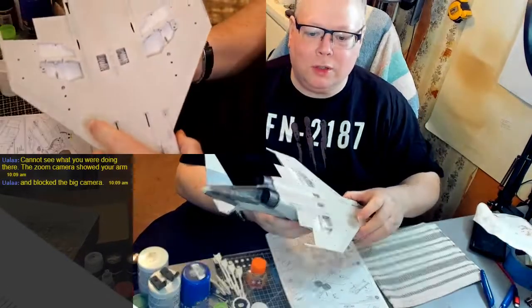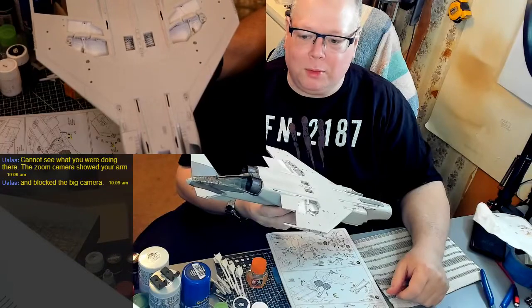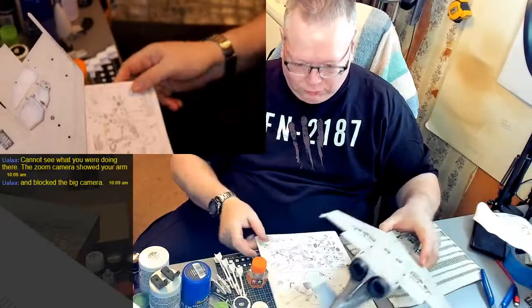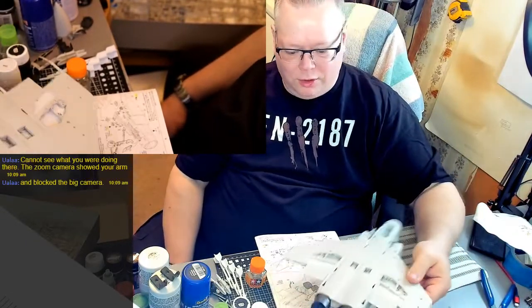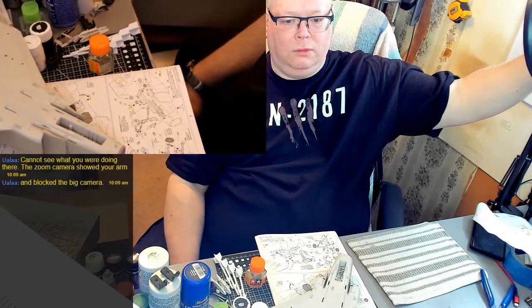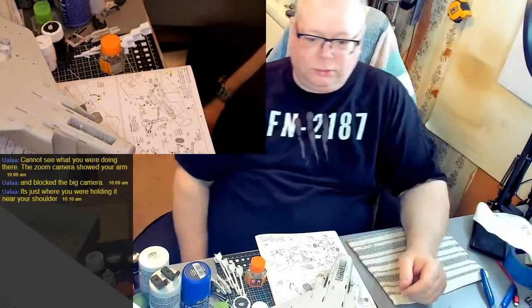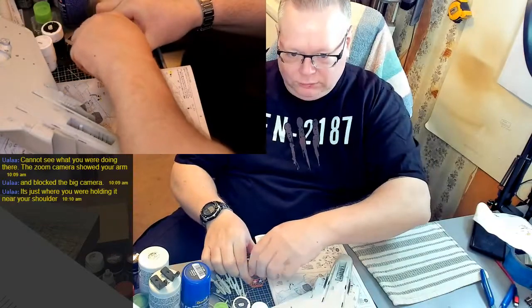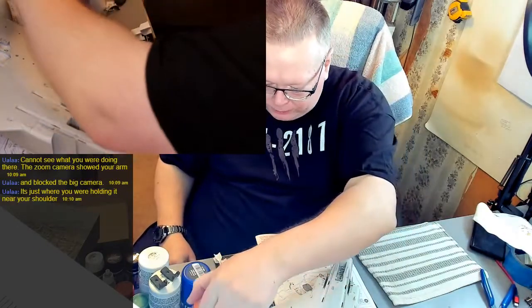Can I see what you're doing? The zoom camera showed your arm and blocked the big camera. Oh, sorry, Ellen. Maybe I should zoom out a little bit, or maybe I need to readjust the camera angle. Let's see here. Maybe like that, it's a little bit better. Okay. It's where you're holding it near your shoulder. This shoulder or this shoulder?